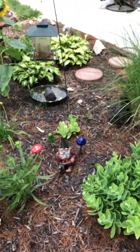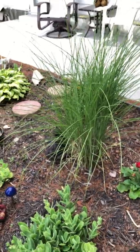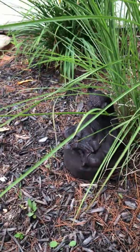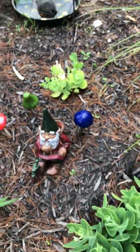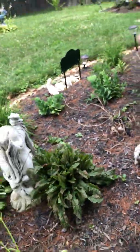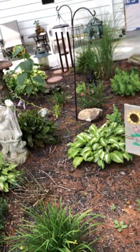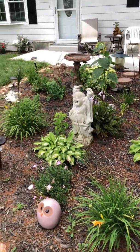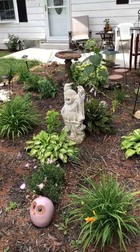So this is my front garden, my little decorations here I think are fun. See that little Indian guy down there? My gnome, because what's a garden without a gnome? I've been really excited to share this one with you. I know I need to weed, but this garden is definitely one of my favorites. It's very nice to pull into home and see this. Absolutely beautiful.